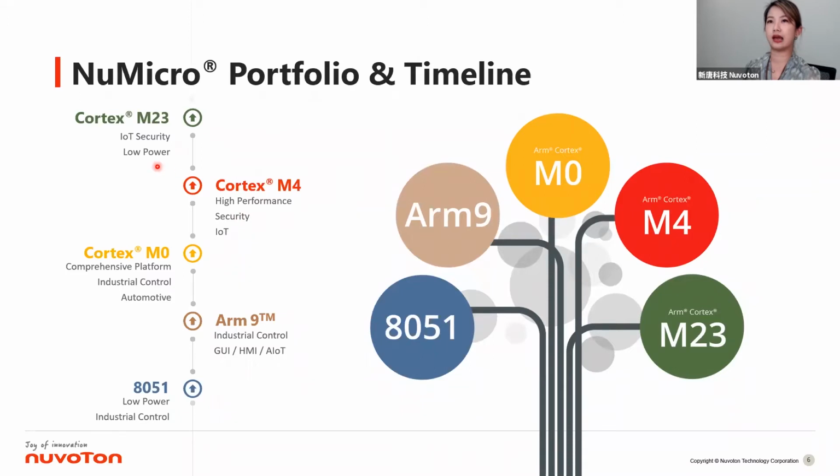And in 2016, we got the Cortex-M23 license from ARM. With this one, we mostly focus on IoT security applications. Especially, Nuvoton is the first company in the world to have high security TrustZone built into Cortex-M23 silicon. So we focus on high security products such as bank cards, water meters and electricity meters, which are much more the focus of the Cortex-M23, especially the M2351.